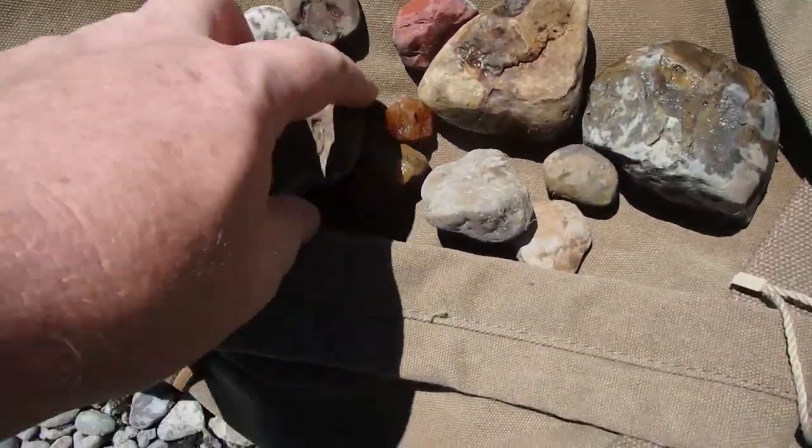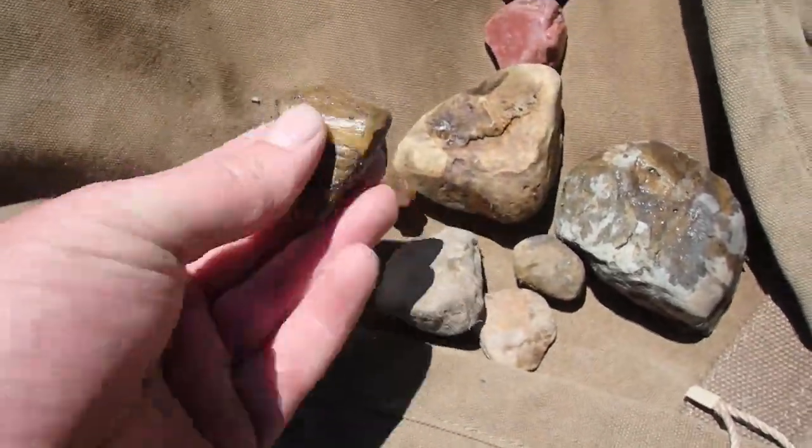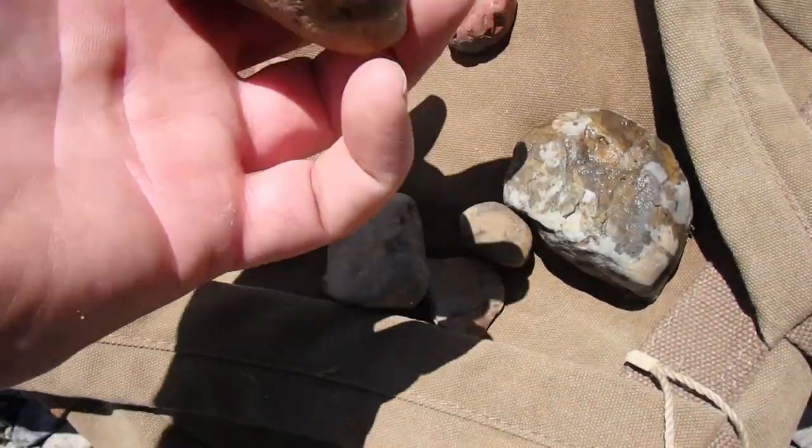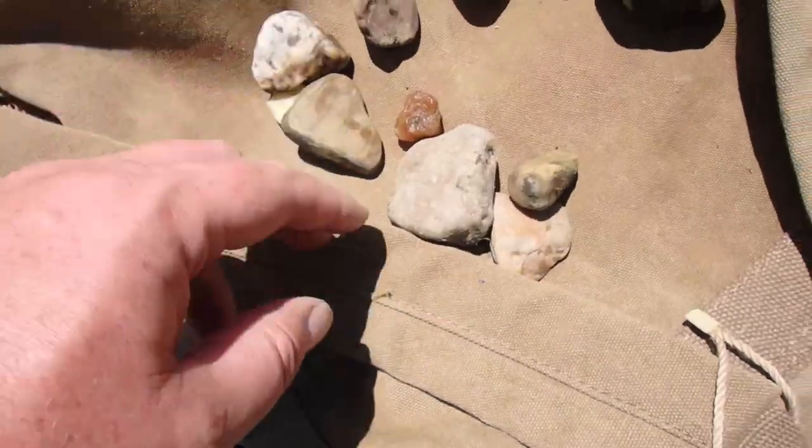First, the area I'm in right now, I've only been walking for about 10 minutes. Let me show you what I've found so far. This is about 10 minutes of walking. Found stuff that's been dry, up on the dry area. Stuff that's been down in the water. Stuff that will probably stay in the rock garden. And this one here deserves to get cleaned up and inspected thoroughly.